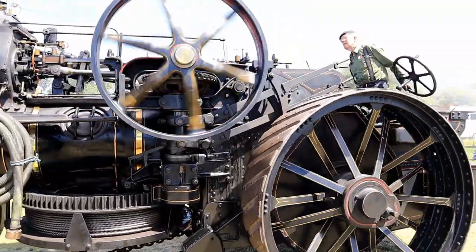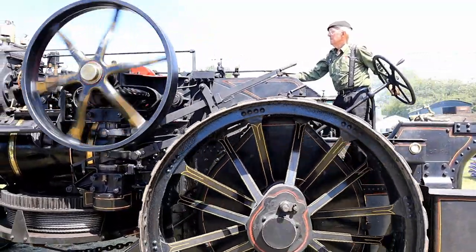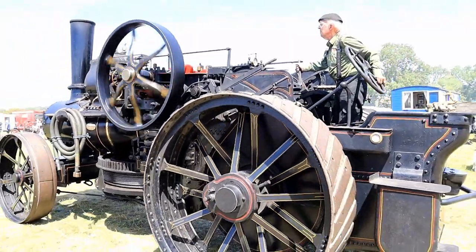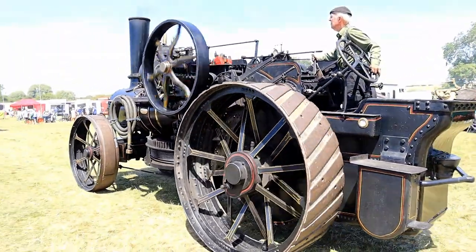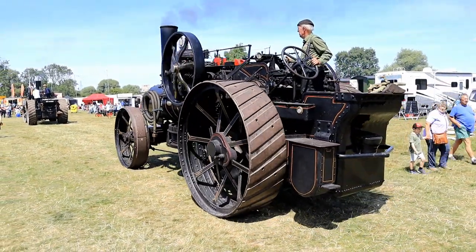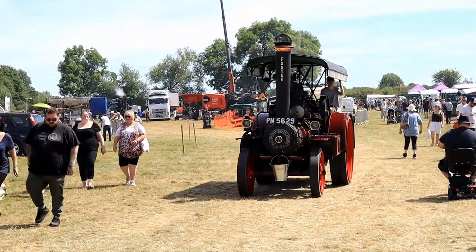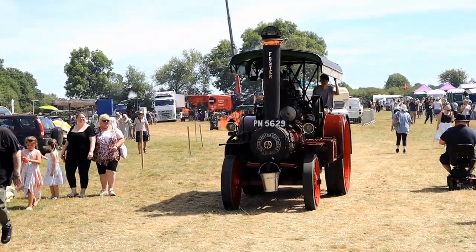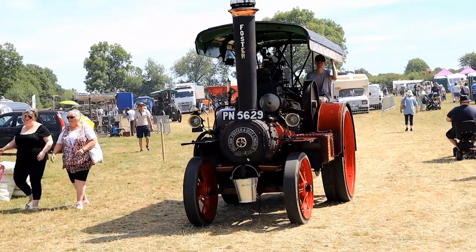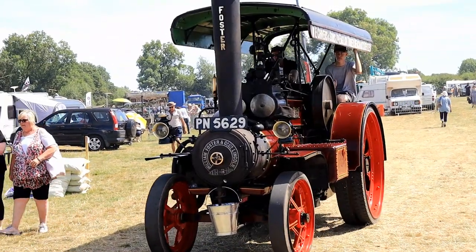A 1908 Marshall traction engine, also owned by Alan E. This one has the works number 49222. It went to Tomstam of Lindwood. There's one gear right there. It's had a high gear fitted this summer to make it a lot swifter. It actually went out to work in Sri Lanka. It was repatriated into this country a few years ago.